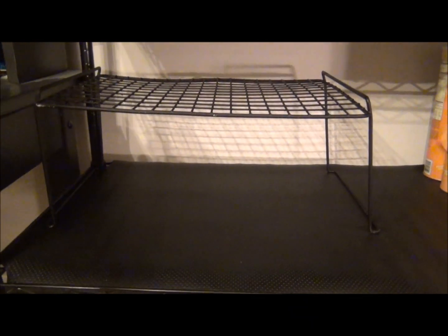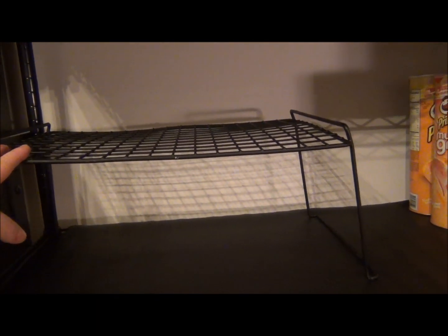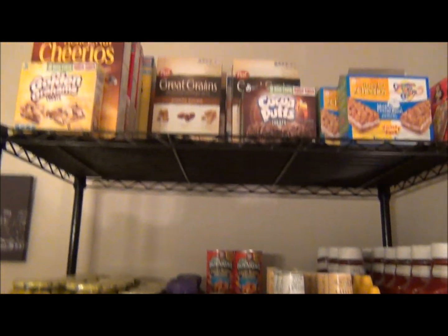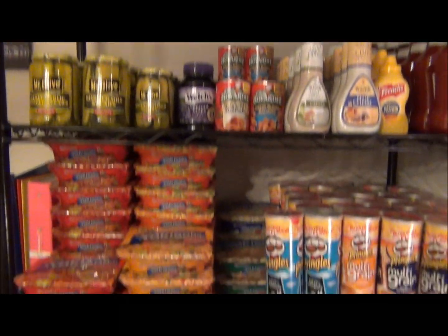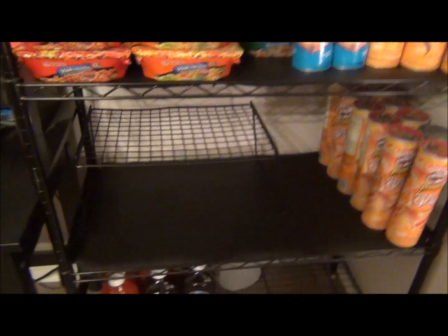This, I don't even know what I'm doing with this yet. I went ahead and spray painted this black with actually the chalkboard paint because I had a bunch of it left over. It was white. And I wanted to create an extra shelf for more storage. So I'm not quite sure what I'm going to do with that. This shelf will probably end up changing a lot over time. But it was important to me to get it organized.